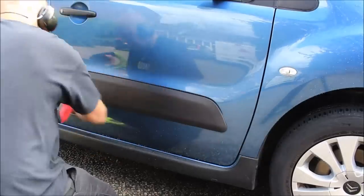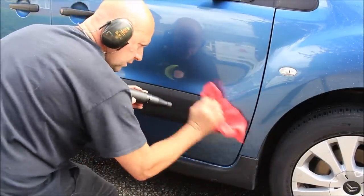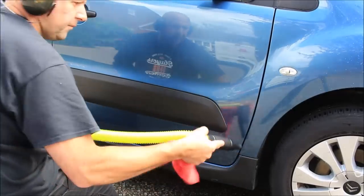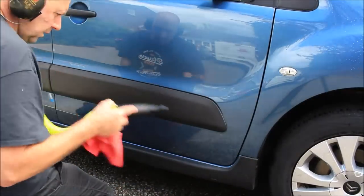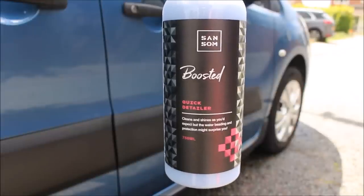Follow it up with a quick buff. Any last droplets, that'll help as well. And you can already start seeing the nice shiny paintwork. Follow up with this, Boosted.